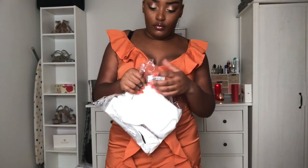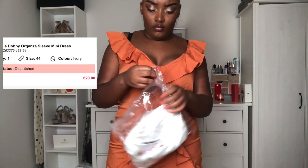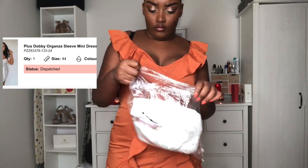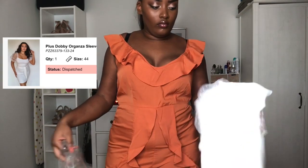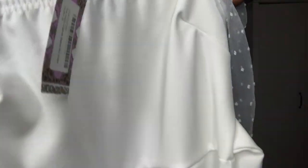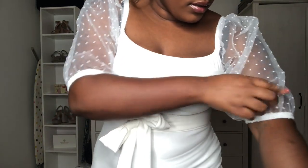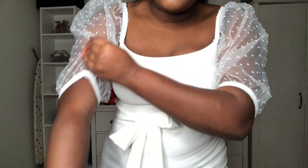The next one is a dress. A white dress with special see-through sleeves. Look at the dress. It does look cheap, but the material feels okay. So this is the next dress. Adjusting it a little bit.